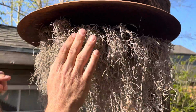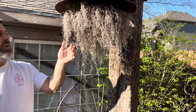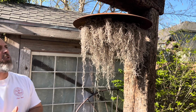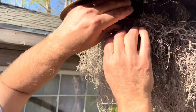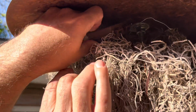There's chicken wire, and then it holds up Spanish moss. The chicken wire you can get at any hardware store. The Spanish moss is purchased from Hobby Lobby. Got it. You can get smaller supplies, but inside here, let me see if I can rotate this. Inside here, I've got these little boxes. Oh yeah. And you push that button, and there's like little fairy lights.